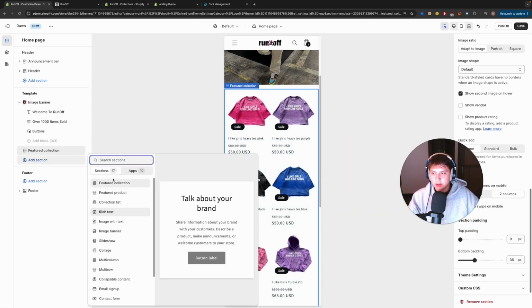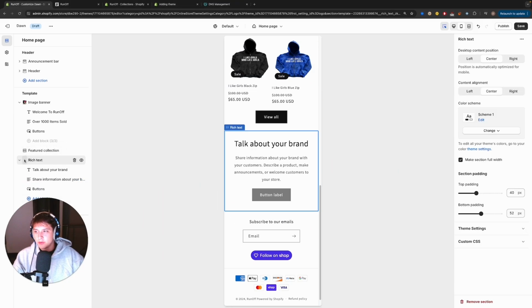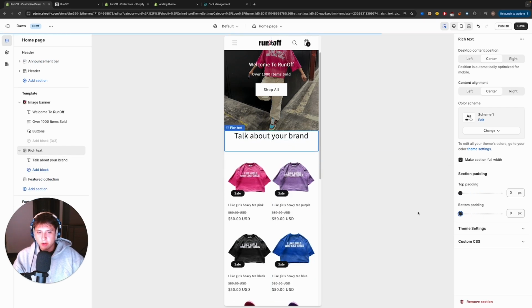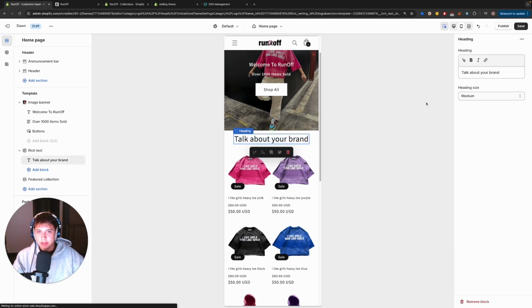I select, I think there's just a text. Yeah, right here, rich text. So select that. Then just move this up right above it, and then you can delete all this stuff. Boom, boom, boom, delete, and then top padding all the way down, bottom padding all the way down, maybe a little more top padding. And now you can customize the text a little bit more. So let's type in best sellers, bold, and now it can be centered however you want.